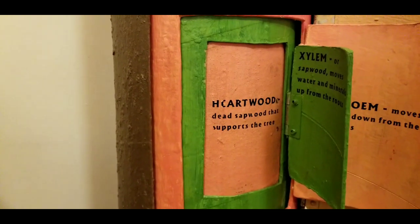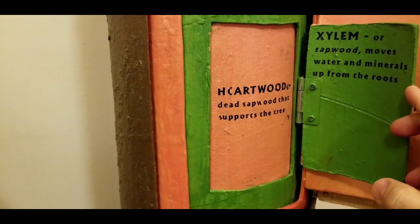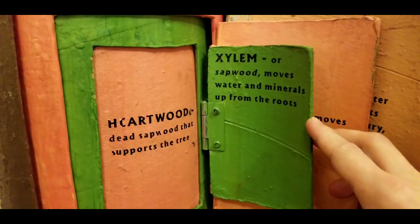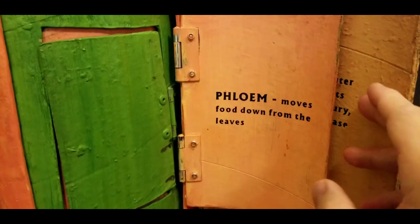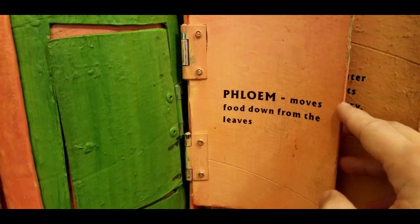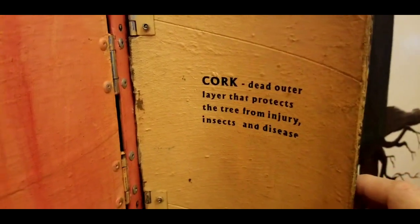So if you ever wonder what's inside of a tree, this is it. And then this part here is that. And this part here is that.